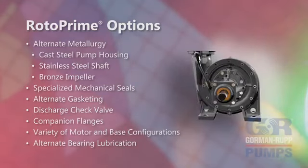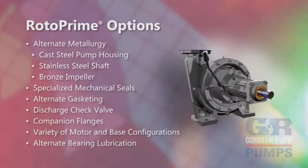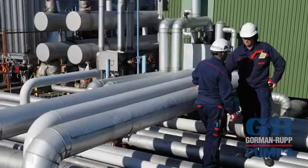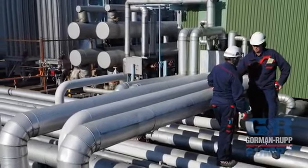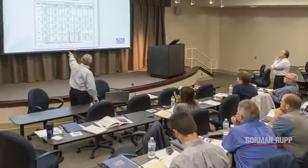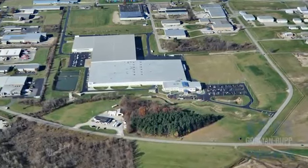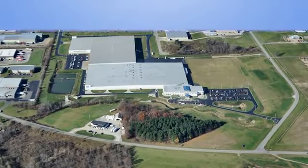When you specify Gorman Rupp, you're getting more than the right pump for the job. You're getting an experienced design team, the best craftsmen and service people in the industry, educational resources, and the support of the whole Gorman Rupp company with every purchase of a Roto Prime pump.